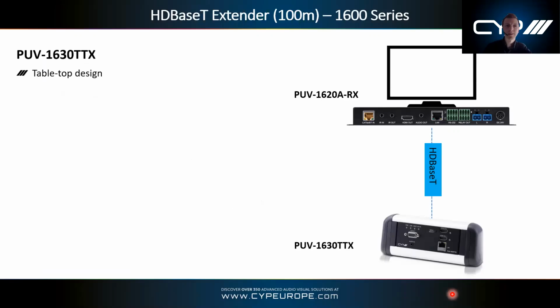Let's have a look at a really simple system from the 1600 series. This is the 1630 TTX, the tabletop unit you see on the bottom right-hand side. With the tabletop design, there's no need for separate power because it's receiving its power from the receiver. So if this is mounted on a desk or in a meeting space of some sort, it only needs a cat cable to it. It's really simple to position the tabletop unit.